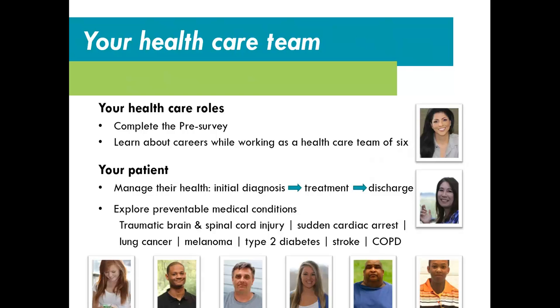The other 2 patients along the right side, the top one is Maya, and below her is Pam. Maya is a stroke patient. Pam is a COPD patient. We developed Maya and Pam as modified patients for students who are lower academically or for students who are on a modified educational plan. You can group those students together and they can work through a patient just like any other group and participate in our program.